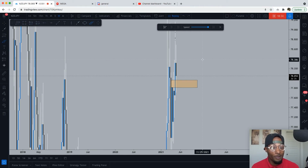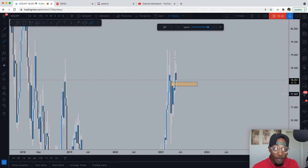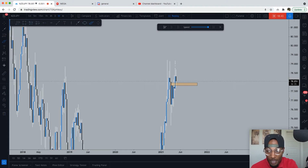So there's nothing left to do but take the setup. Once triggered in on the market, price confirmed our bias. We went risk free, forgot about the position, and came back to a nice take profit.